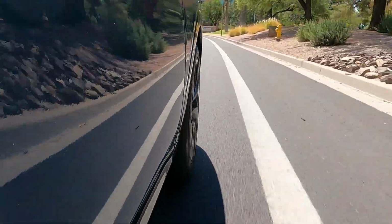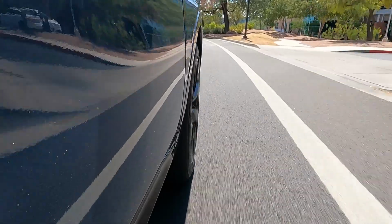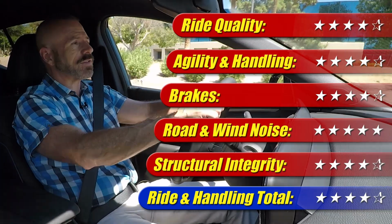I'm pretty impressed with this chassis overall. It's a pleasure to drive. It's got a nice ride. It's quiet, and it feels maybe a step above its price. It gets 4 out of 5 stars.